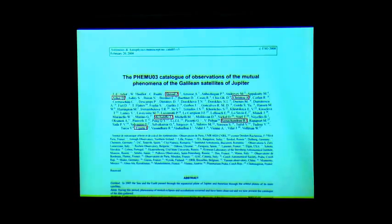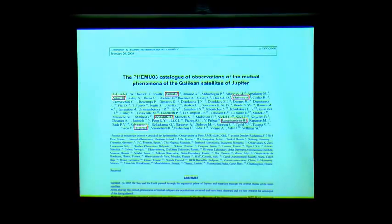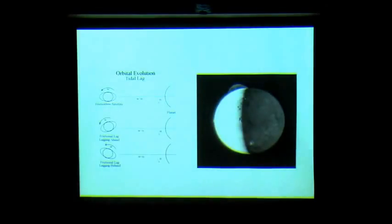And you can see 4 of the names that I've highlighted are those of students that were at the observatory in 2003. Okay, so a brief touch on the science.